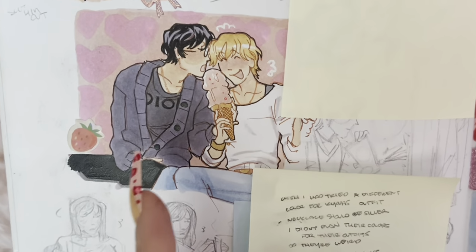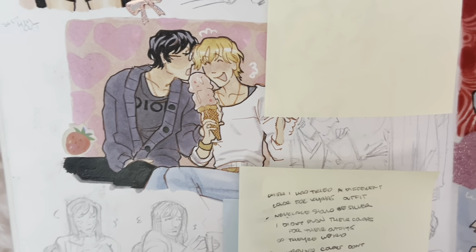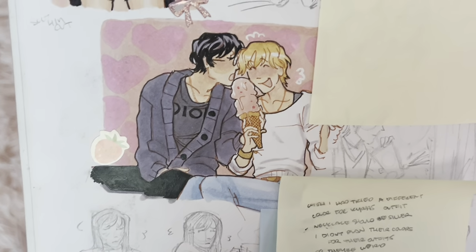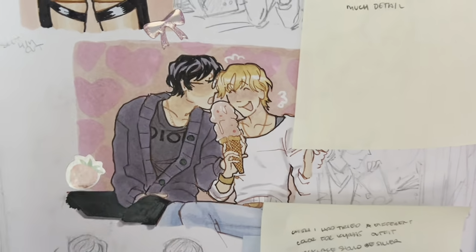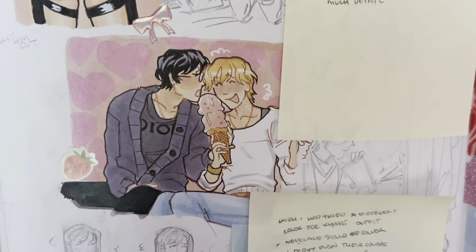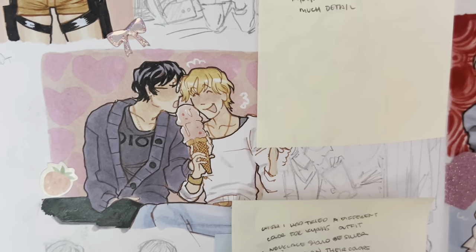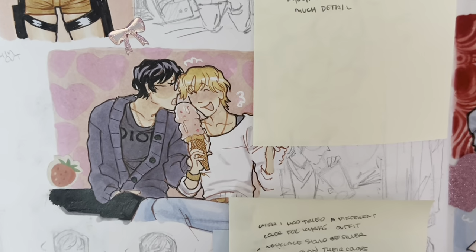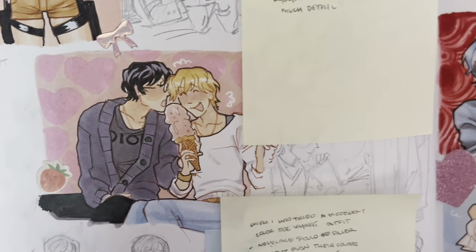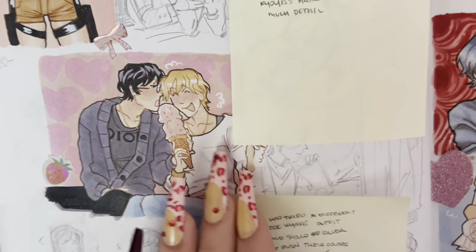I went over this cardigan like 40 times to the point where I couldn't even shade it, because I had gone over it in so many grays, so many purples, because I kept trying to cover up what I thought was a mistake with this outfit. If I could redo this outfit, I'd probably still end up making it gray and purple because those are Kyoya's colors. But I feel like it would have been better to make his outfit darker.